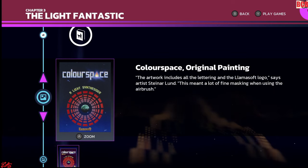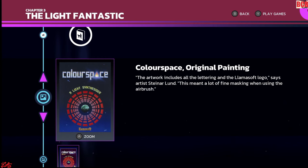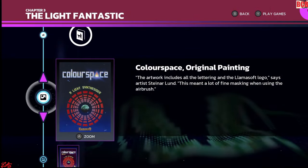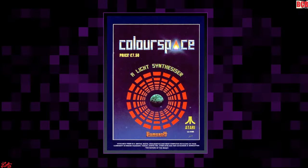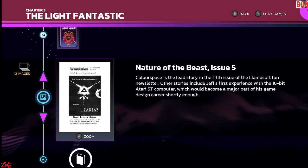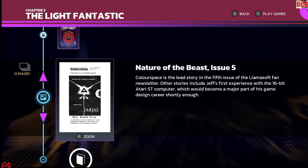Colourspace original painting. The artwork includes all the lettering and the Llamasoft logo. This meant a lot of fine masking, says Steiner Lund. Colourspace ad. Advertisement for Colourspace that began running in June 1985. Nature of the Beast, Issue 5. Colourspace is the lead story in the fifth issue of the Llamasoft fan newsletter.